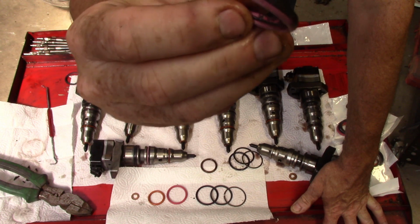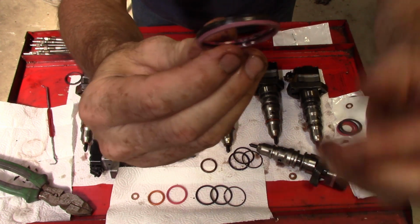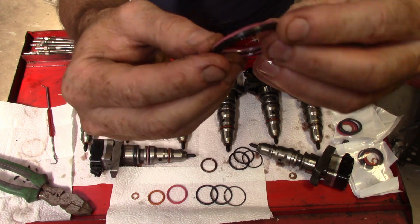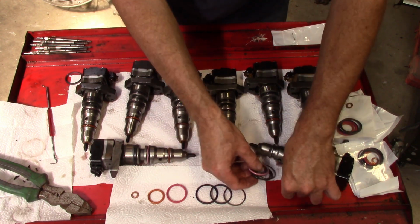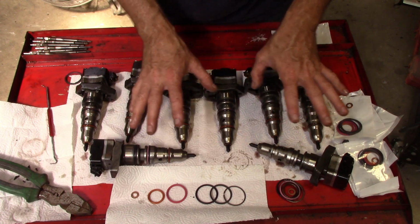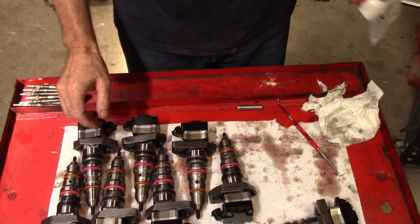So I'm wondering if these, I know the injectors were replaced by the previous owner, so I don't know if this might be like a Dorman set of O-rings or what they are, but they're definitely not the factory style O-rings. And that may be contributing to this issue as well. So let me get all these O-rings off and get these injectors cleaned up, and I'll show you how to put the new O-rings on.